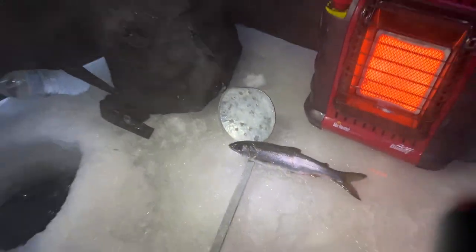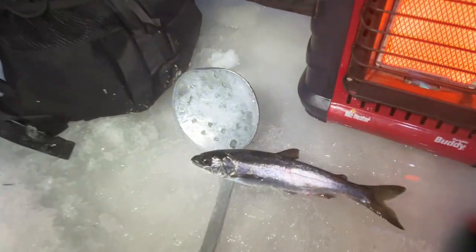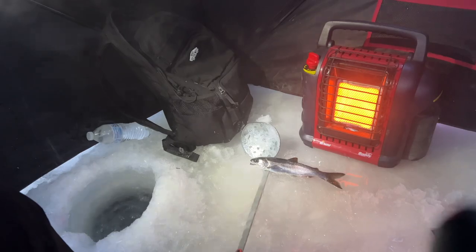So one right there. Check that out. We're like 10 minutes into our first cast. 10 minutes and there goes our landlocked salmon. We got about 7-8 inches or so. It's breakfast time for these fishes, so we got the first landlocked salmon coming in.